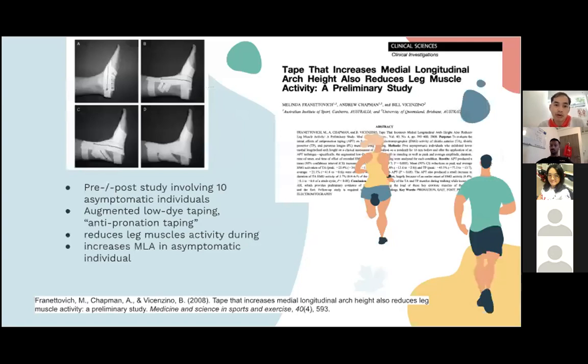So what do we know about orthotics, or even taping, or other biomechanical interventions? There is a study that involved 10 asymptomatic individuals using low dye taping, or anti-pronation taping, as some people call it. What this study found is that with the use of the tape, it temporarily increases the medial longitudinal arch and reduces tibialis posterior activity. But we need to bear in mind that this study was in asymptomatic individuals.